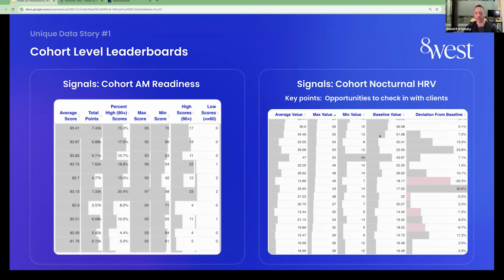HRV, you really need to look at their baseline value and then deviation from baseline during the program that you're running. Yeah, and such an opportunity to reach out to clients. For example, when you see red like this, a coach could have a touch point. With this particular person, we reached out, hey, what's going on? And as it turns out, there was something going on in her life and her sleep had really started to go downhill. So she really appreciated that.